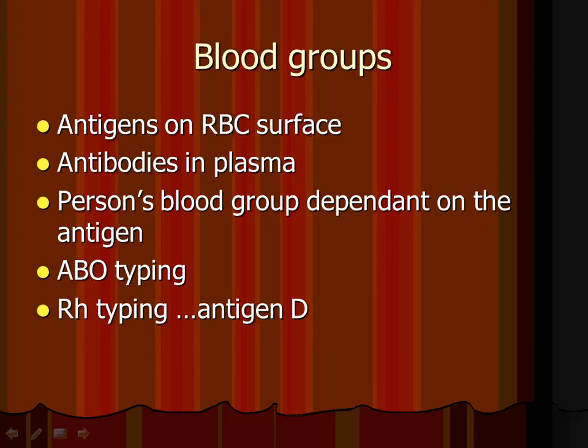This is something that is just there, and they are born with it. Okay? Because an antibody is against the antigen. So if you have antigen A on the surface of your cell, you do not want antibody A to be present in your plasma, because antibody A means it's against A. So it will attack it, right? So when you have one antigen on the surface of your cell, you have the opposite antibody in your plasma.